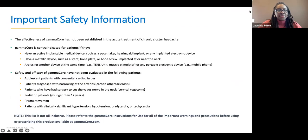Important safety things, again, similar patient population: you will avoid this if you have implantable medical devices such as pacemakers or any other implanted device like an implanted VNS, or any sort of metallic device at or near the neck. You're going to want to avoid using this. Patients who have any known cardiac issues, congenital heart issues, or had surgery to the vagus nerve aren't going to want to use this device. So it's something you want to talk to your healthcare provider about, figuring out if this device is right for you. But it could come in handy if you have migraine and GI issues. It could potentially help treat both of those things.